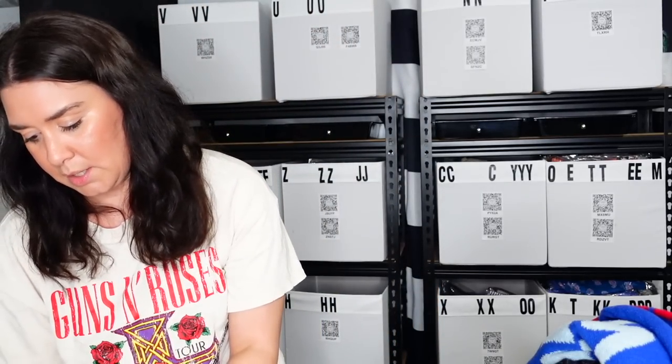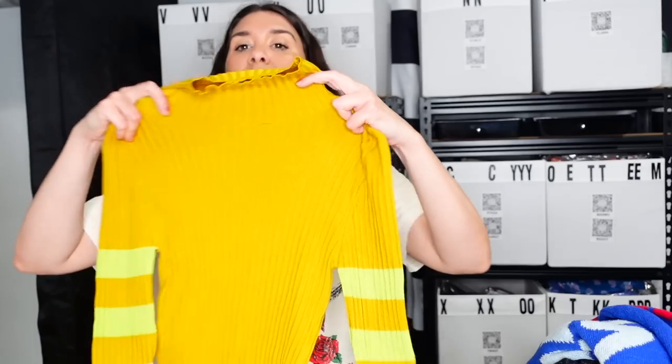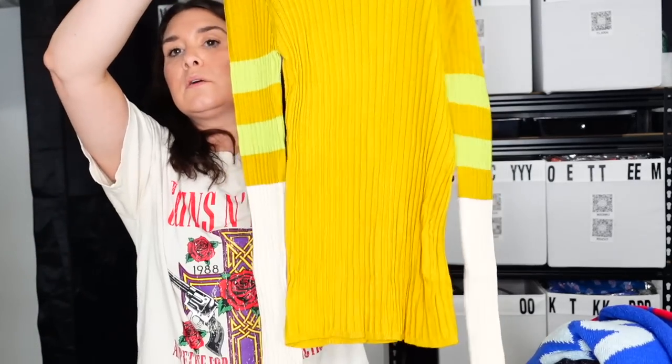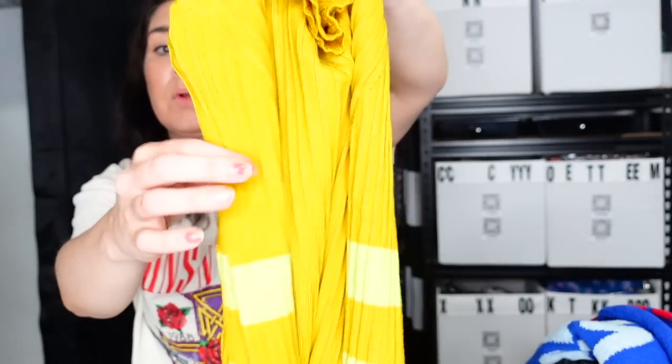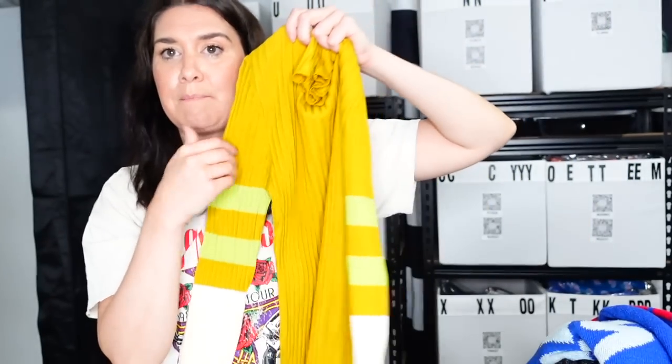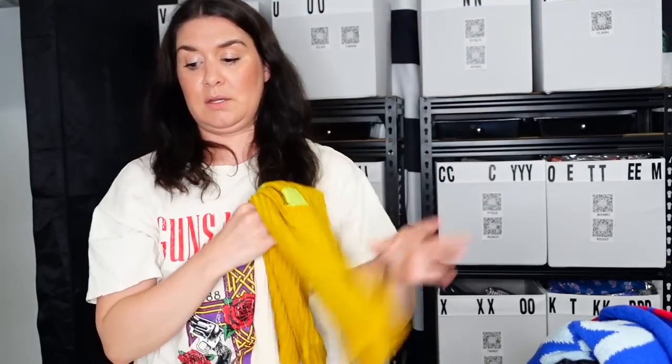No, it's a new tag. This is Urban Outfitters, size medium. This is like a mock neck ribbed turtleneck sweater, and it's ribbed and very stretchy, but it's mustard, then lime green and cream. I love the colors of this. Stock photo is super cute.